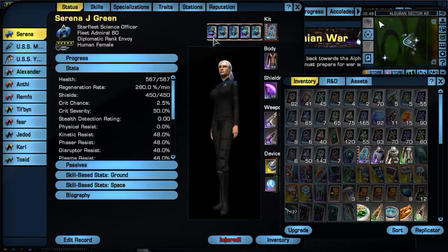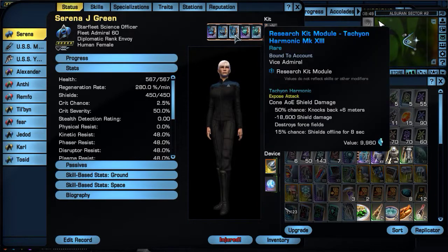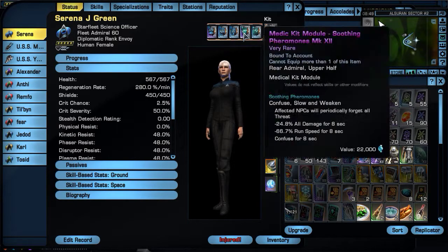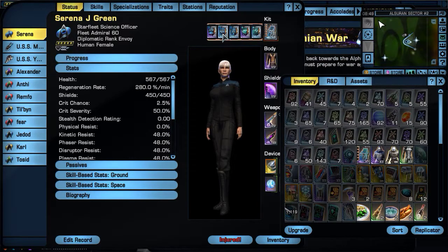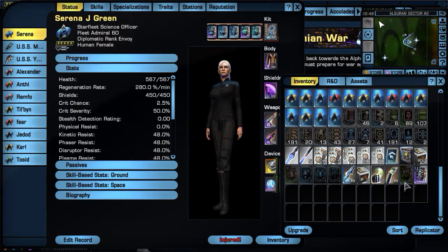Shield drone is awesome, but I can only have one. The one I really want to get rid of is that tachyon harmonic. That's minus 18,000. What do I reckon? Yep, yeah, I never use it.